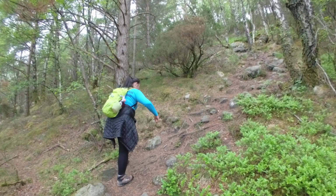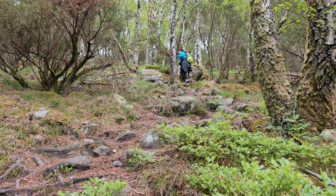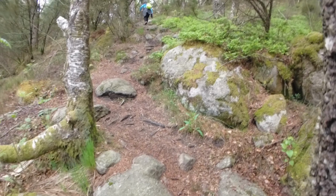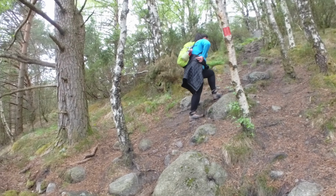Holy crap. I know. We also found out that the maker of this trail apparently didn't believe in switchbacks. The trail varied between very steep and a full-on scramble over rocks.